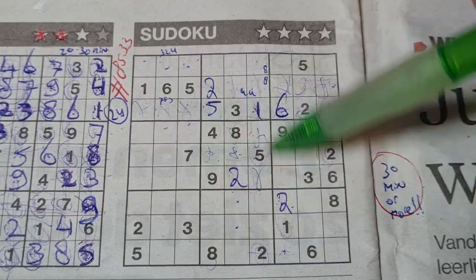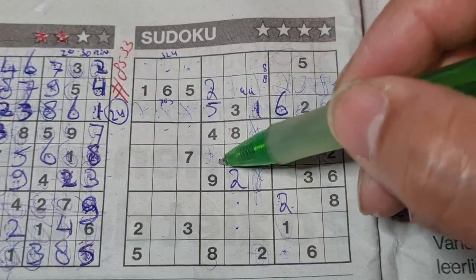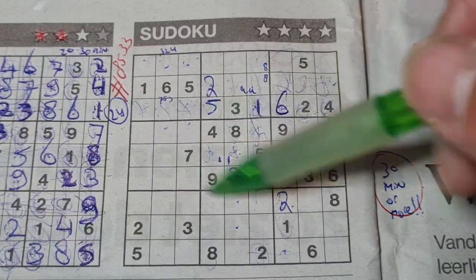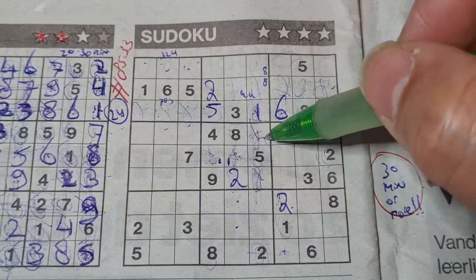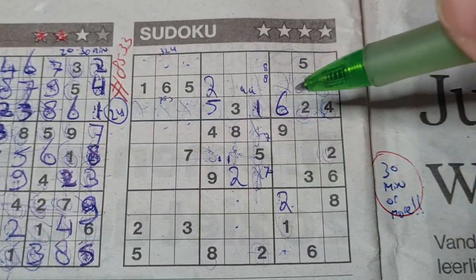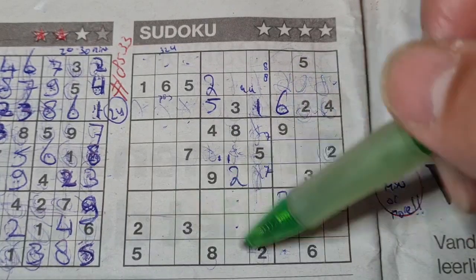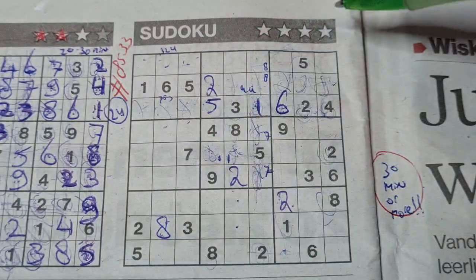4 missing numbers in this big square. One of the missing numbers is 1. We have a 1 in this column, no 1 in these 2 boxes. So the 1 could be here, could be there. One of the missing numbers in this big square is number 7. We have a 7 in the middle row, no 7 in these 2 boxes. So the 7 could be here, could be there. Okay, 8 in this row, 8 in the last row. So the row between, the only place left, 8 should be there.